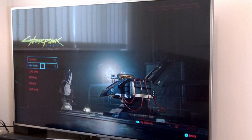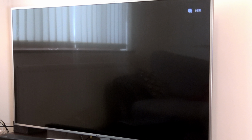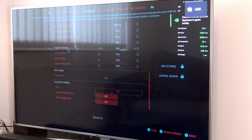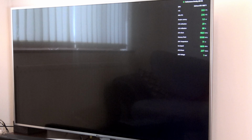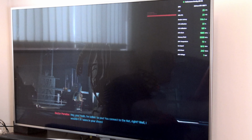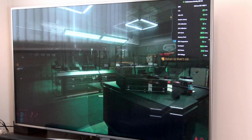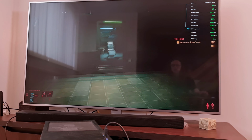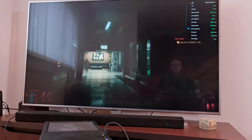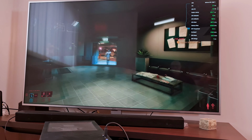Right, let's try Cyberpunk, shall we? Okay, there we go. HDR on, 4K near max settings, because yeah, it's a 1080 Ti and this game is a beast. Let's go. Also, yeah, I'm not playing on a controller. I'm switching back to keyboard and mouse here. FPS is as low as before, around 25 FPS, which is what I usually play this game at, which is more than enough for a game like this. It actually seems to be a bit lower, but that could also be because we're in a very cramped environment.